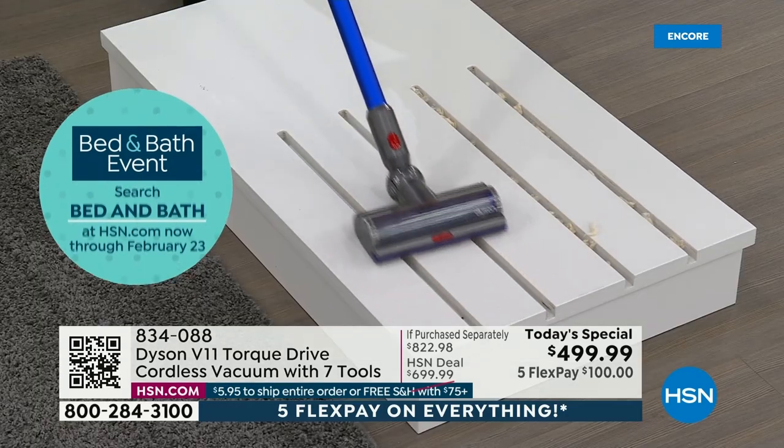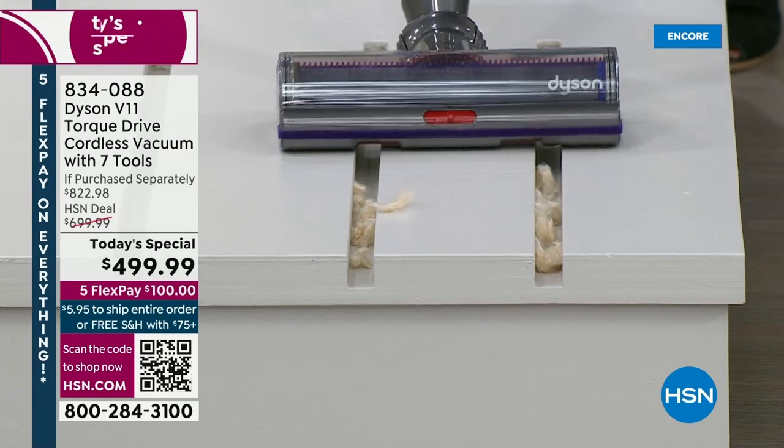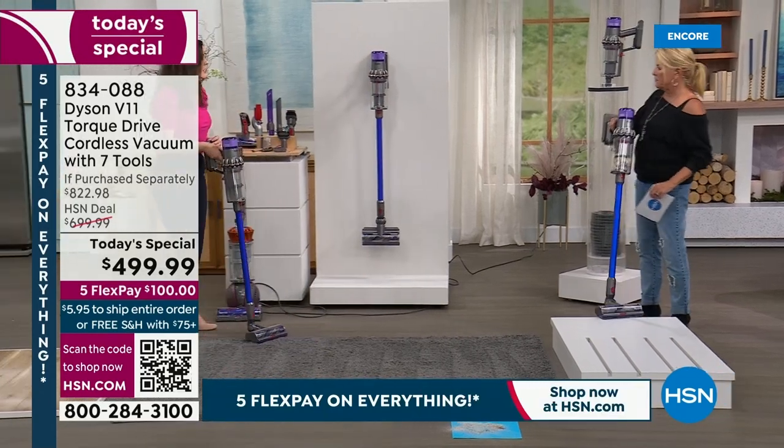What does that mean? Fun. You're not bending down on the floor. Nope. And remember, with that new head design, you're not going to get all the tangled hairs on it. Absolutely. And that's also true, Gemma, with the handheld unit when you use the smaller one.